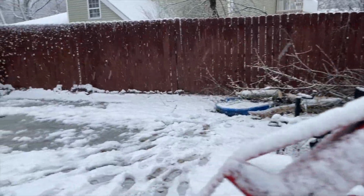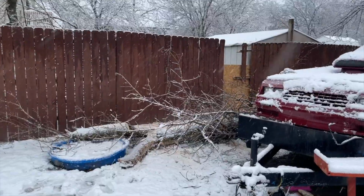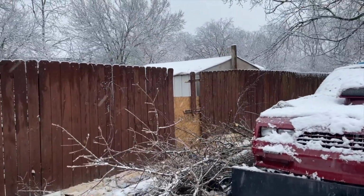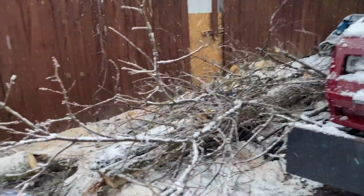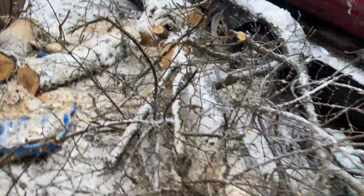I posted an in-depth video about this tree falling a little over a year ago, and it showed some ring camera angles and how the tree looked before it fell. It didn't give us any indication it was going to break off. It's a tree that split off in three different sections, and this section was kind of top heavy, and it broke and damaged my brother's car.